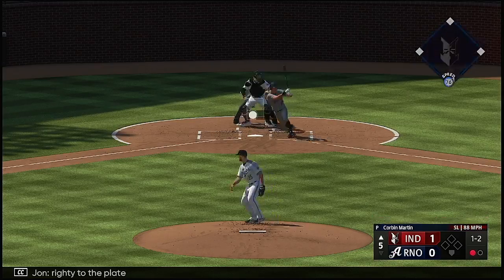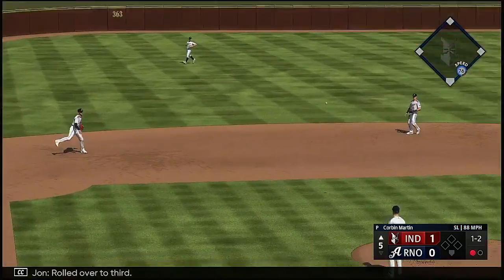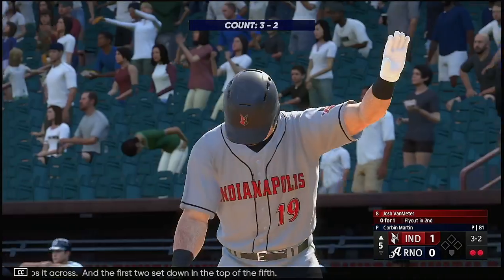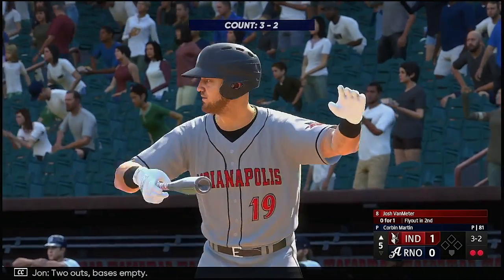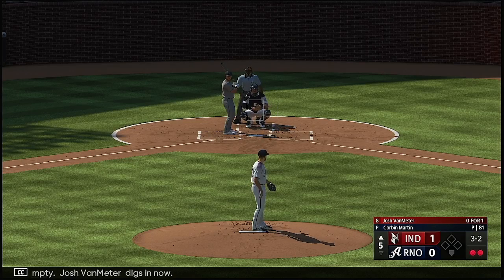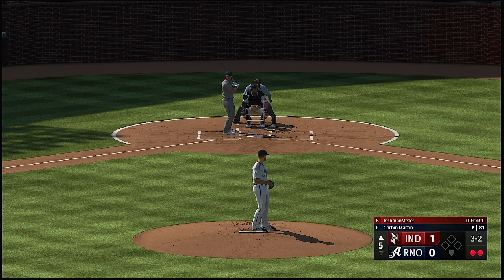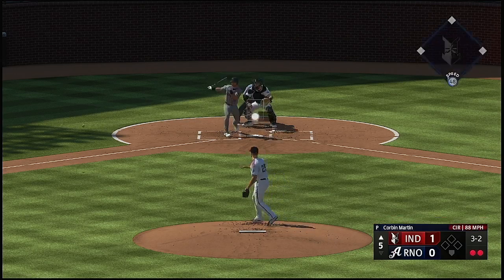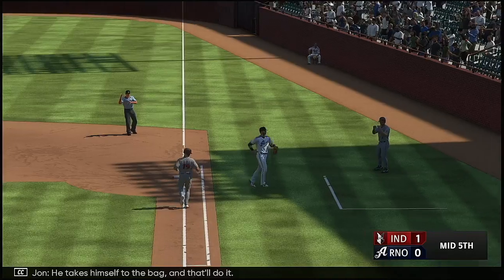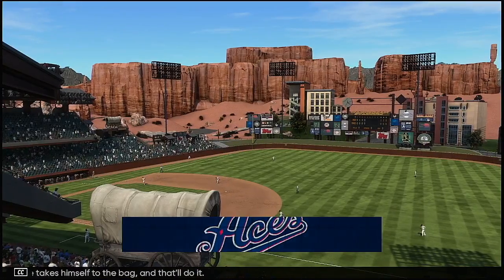Righty to the plate. Rolled over to third. Whips it across. And the first two set down in the top of the fifth. Two outs, bases empty. Josh Van Meter digs in now. To the right side. He takes it himself to the bag, and that'll do it.